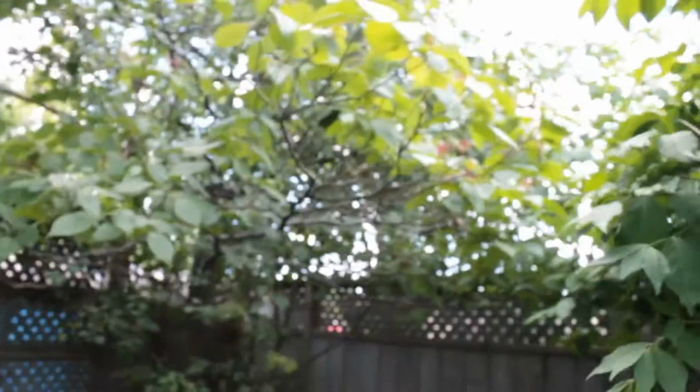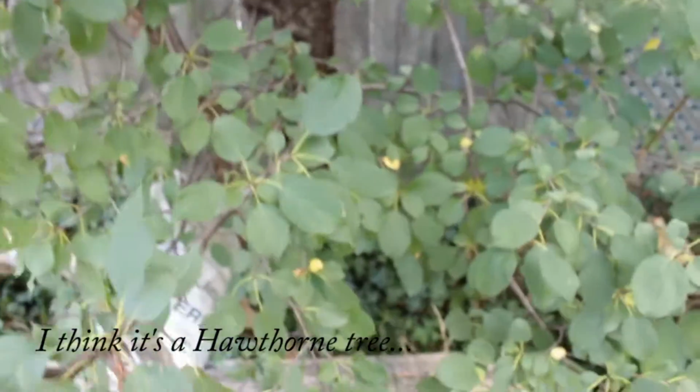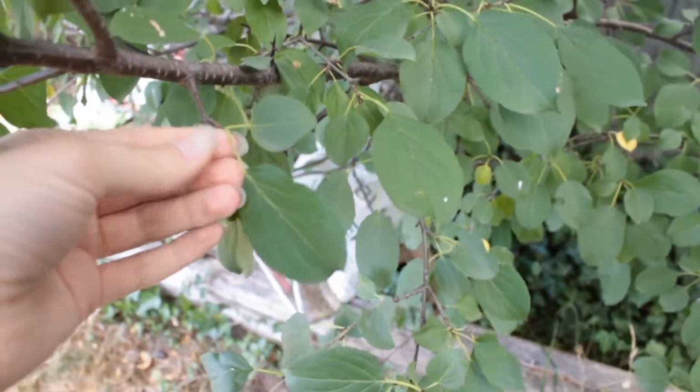There's another bush, and over here I have 2 trees which I've been trying to figure out what they are. They used to have berries on them, but I'm not going to be picking berries if I don't know what they are. This one, I think I had the name figured out and now I forget. Anyways, it has lots of thorns, and it's really, really sharp.